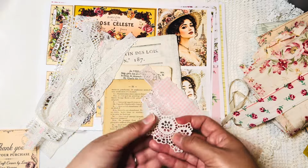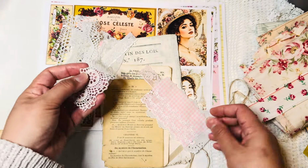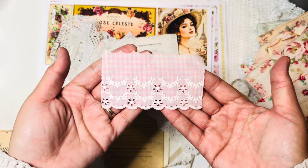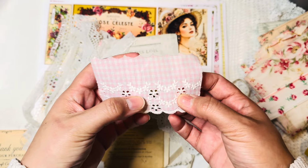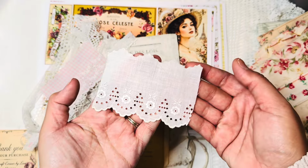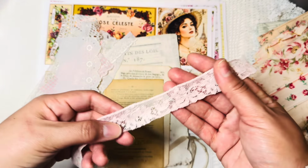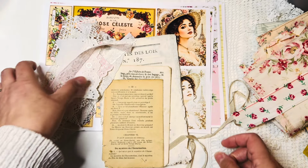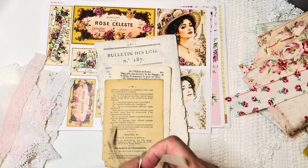So these are good for, like I said, I use all of mine on journal covers and things, but they also work so great for slow stitch projects. Look at how cute that gingham one is, and it's like an embroidered eyelet, really pretty. I think I want to use these on my Emily Bloom journals. I don't know yet. I'm talking low because once again it's late over here.